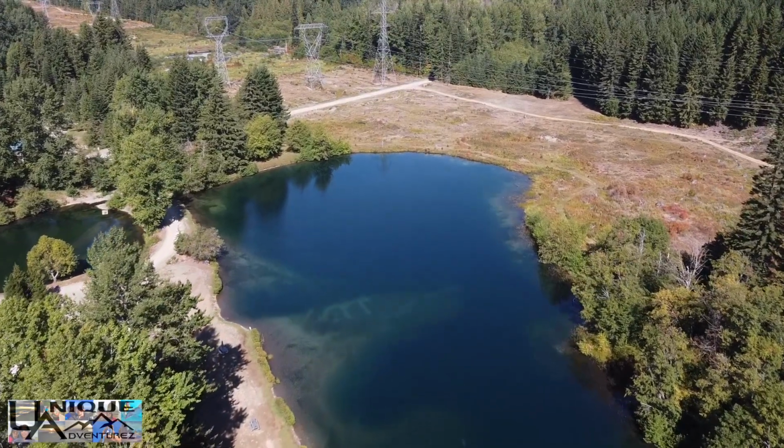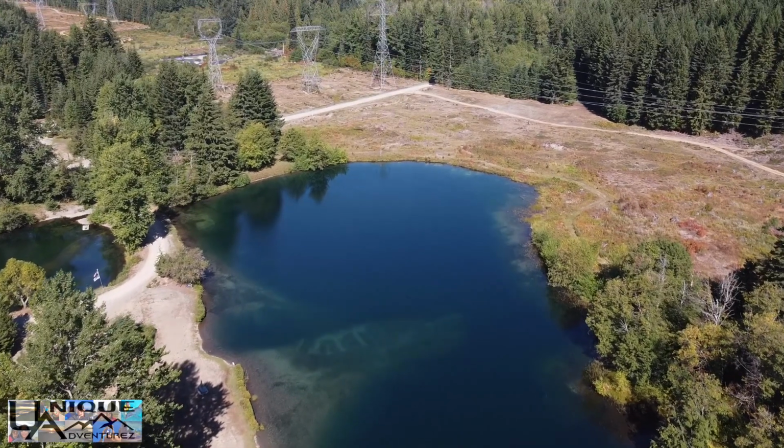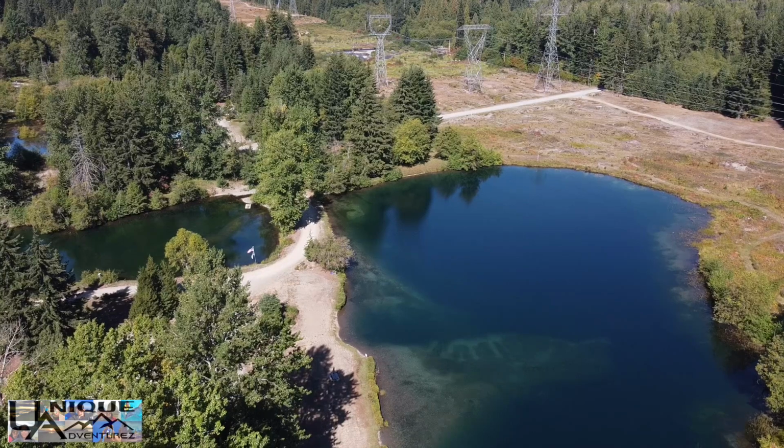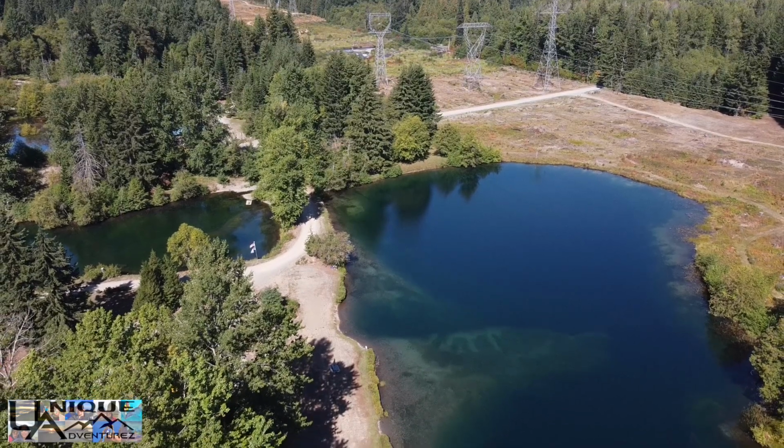You're getting a good view here of the top 2 lakes here. The one on the right is the kayak lake, and the one on the left is the fishing lake as you're coming in here. Great gorgeous views here.